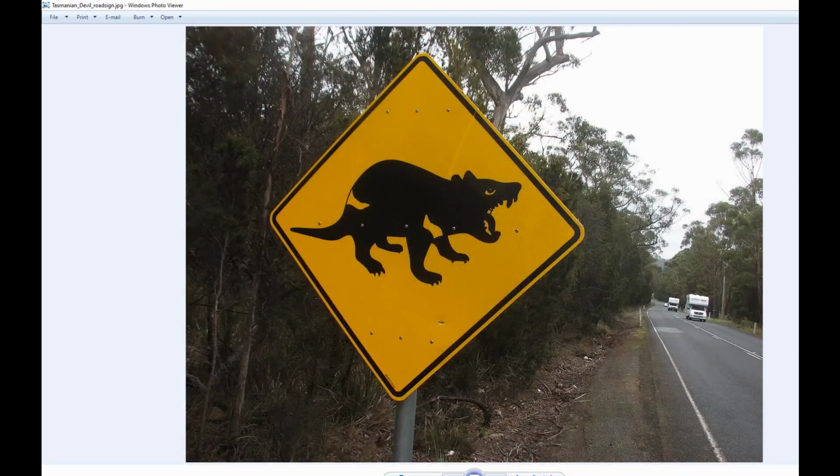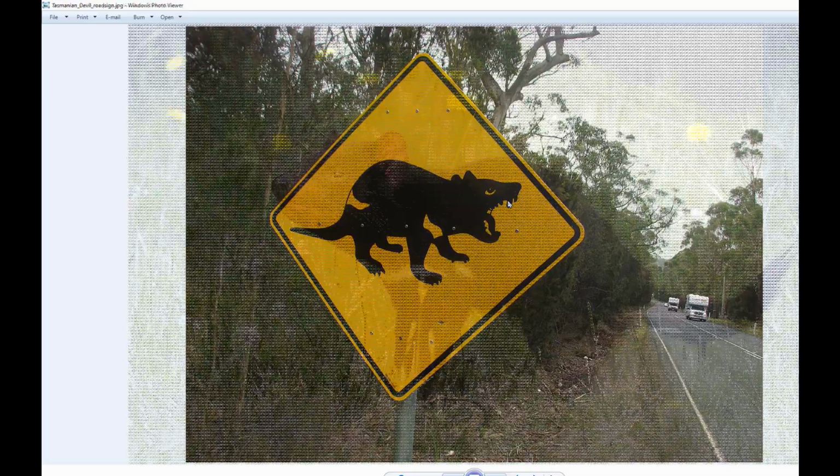Someone named Peter Shanks uploaded this road sign in Tasmania. We may have deer crossing or squirrels or armadillo or whatever, but here in Tasmania, drivers are alerted to the presence of Tasmanian devils near the road. That's pretty cool. So how they got their name, early European settlers, they heard this frightening and almost unearthly noise coming from the bush, and then they'd see these little animals with these big sharp teeth, making that noise, so they called it the devil.